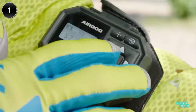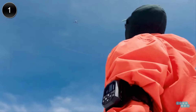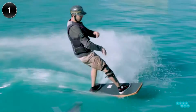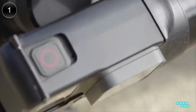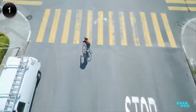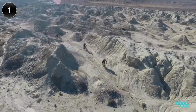The durable, lightweight, waterproof airleash tracking device allows for easy mid-action control. The all-new backlit LCD interface allows the user to read the display even in the harshest sunlight. The advanced camera stabilization system brings ultra-smooth, pro-grade video capture with every shot, every time, regardless of the subject's change in direction, elevation, or speed.